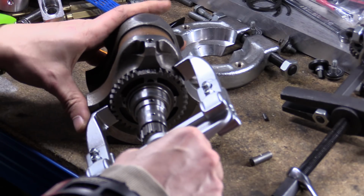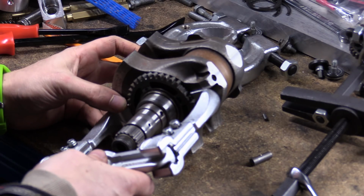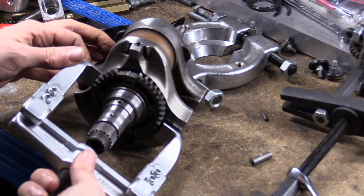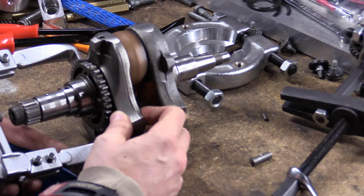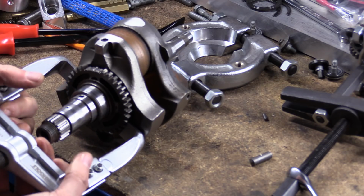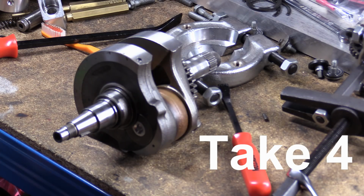Oh, do you know what? Nothing fits. There's nothing I can get on them. There I can, but there I can't. Three-pronged attack isn't even going to work because I can't get... Oh, how can I grab that? I'm just going to have to use heat.